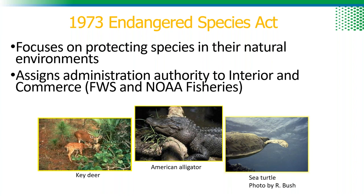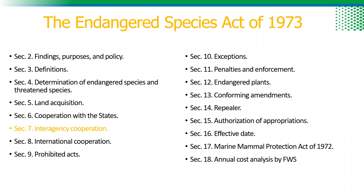The ESA has changed very little in the last 50 years, except some notable amendments, which came in 1986 with the addition of the Habitat Conservation Plans, commonly known as HCPs. Next. The Endangered Species Act has 18 sections. Notice that there is no Section 1. The Fish and Wildlife Service focuses heavily on administering Section 7 of the Act, and in some cases, Section 10, when there is no federal nexus involved.